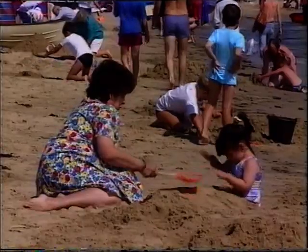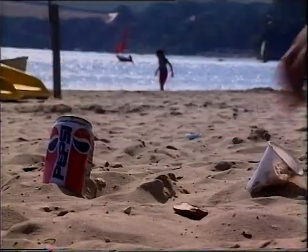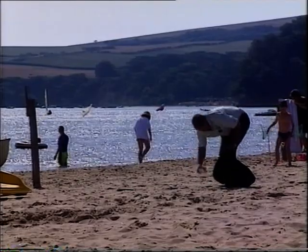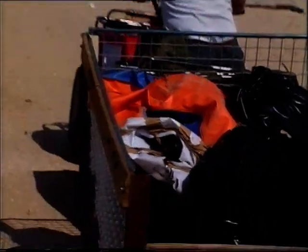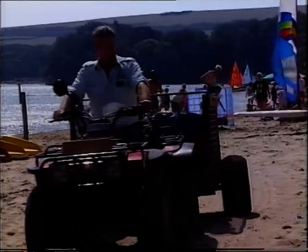Much to its surprise, the National Trust finds itself running several beaches around Britain. This is Studland Beach in Dorset. We get lost children, quite a few lost children in the summer, which we have to go and find. And as you can see, litter, plenty of it. It's a job that has to be done. Somebody's got to do it. So, you know, it's just rubbish to me.